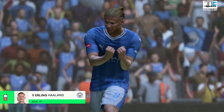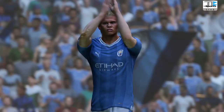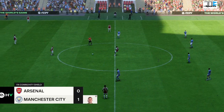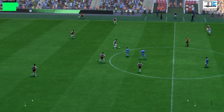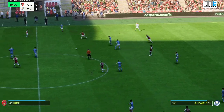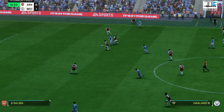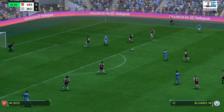Obviously they're missing their big gunner at Arsenal, the big striker there, Gabriel Jesus, but Manchester City have certainly got theirs, and Erling Haaland, with just over a quarter of an hour gone, showing what he's worth with a terrific goal. And that sets the Community Shield up a treat now. Here's Haaland.